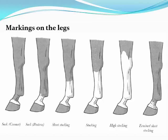Next, we have the markings on the legs. If you look at your first leg, we have white that is only on the coronet. So the name of that is called a sock. And it is just white that could be halfway around the coronet or could be fully around the coronet. Your next leg is called a sock also, and the sock is white around the coronet and the pastern, and it ends just below your fetlock, and that is called a pastern, which is also called a sock.